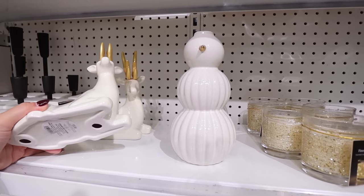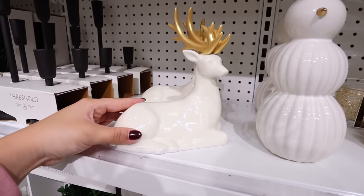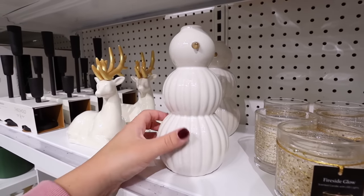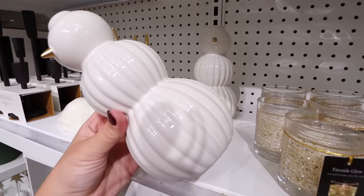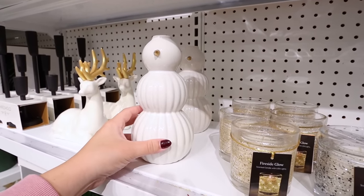This is so good. We've already looked at this. This is $20, just the perfect ivory with the gold antlers. And then you guys already know, I'm just obsessed with this candle holder. Just get another look at it. Oh, it's so good. These are gonna fly off the shelves.